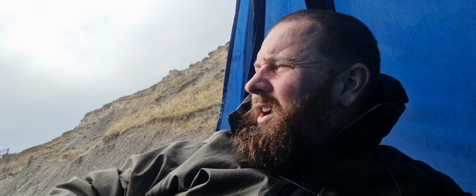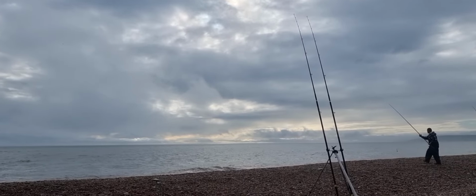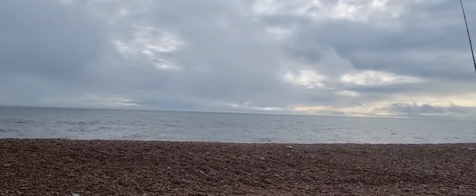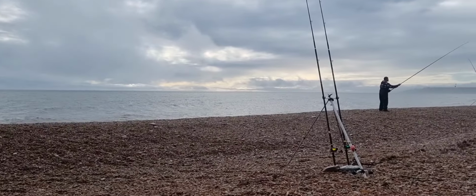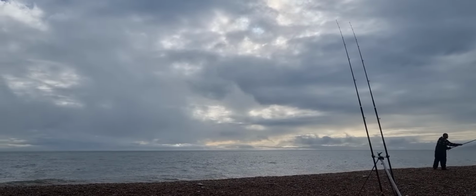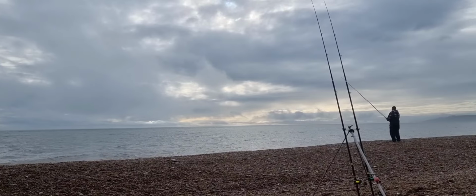I'll show you a bit of what it looks like outside, and the weather seems to be clearing up a bit, so let me take you outside. As you can see, the weather's breaking over there. The sea has actually dropped off a little bit since we got here, and making me think, is it the right place to be? But I could also be overthinking it, which is easily done when you're out fishing. But we'll see what happens.